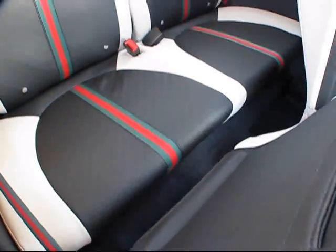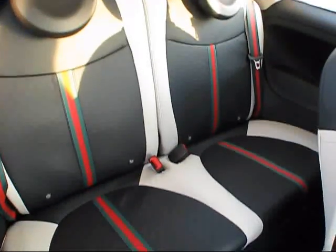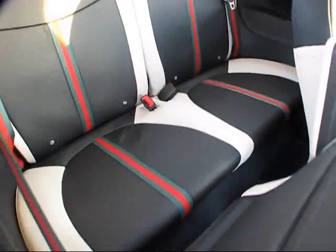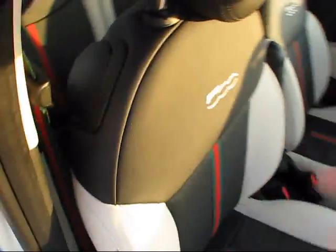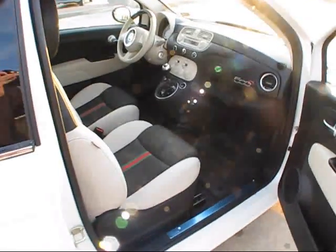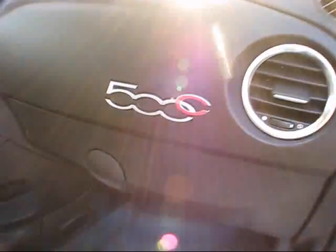Right now, we're not actually going to try to squeeze ourselves into that back seat, but as you can see, there is room for 4 passengers, although it is more recommended that small children sit back there in things like car seats. Still, it's quite a unique looking vehicle. Certainly an excellent addition to the Fiat 500 collection, and it's certainly anticipated when the Abarth comes out too.